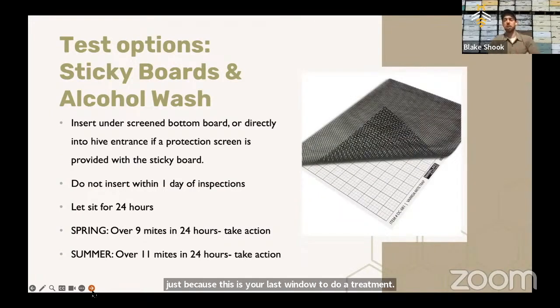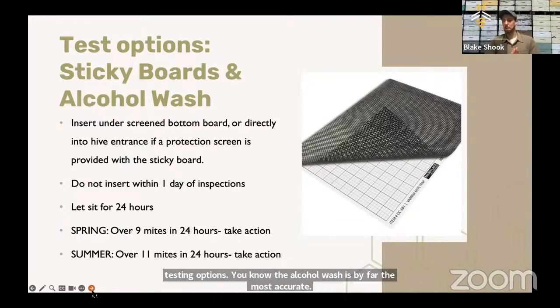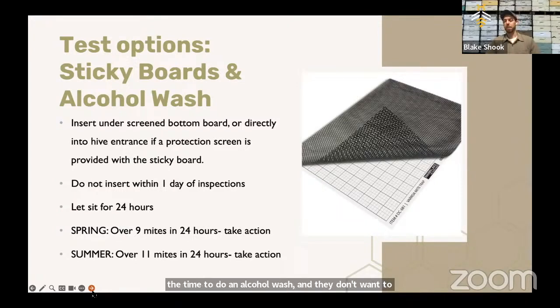For testing options, the alcohol wash is by far the most accurate. But I realize that a lot of people don't want to take the time to do an alcohol wash, and they don't want to kill their bees doing an alcohol wash. In which case, a sticky board is a little bit more practical for a lot of beekeepers, and it's really simple. We sell these.